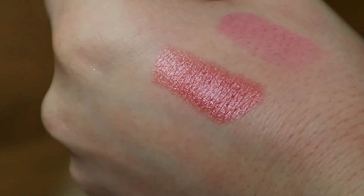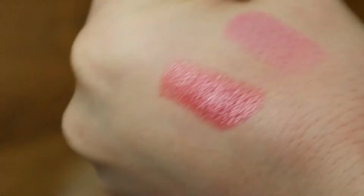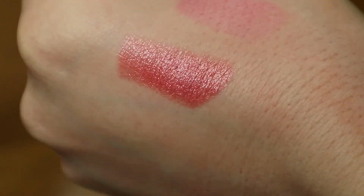These are the Color Riche line. Really, really beautiful. Tons of saturation in that color. I actually haven't tried this yet, but I should because I really like that finish. It's very glossy without being overly glossy.